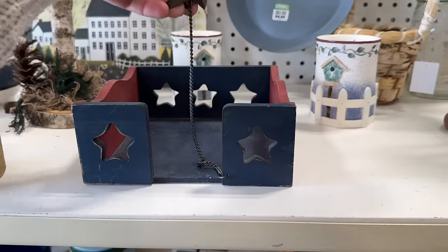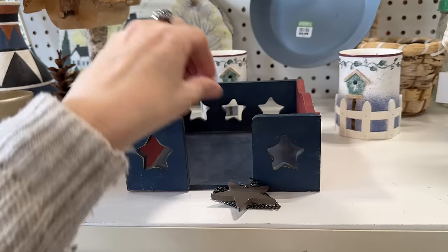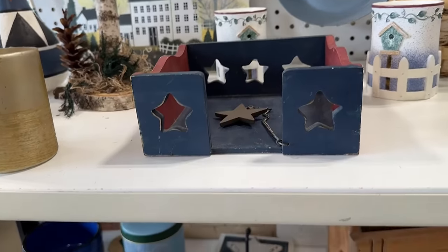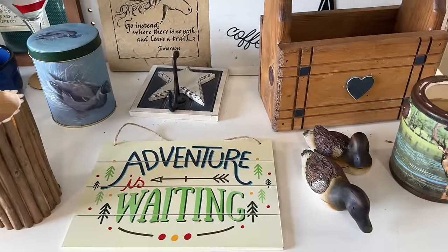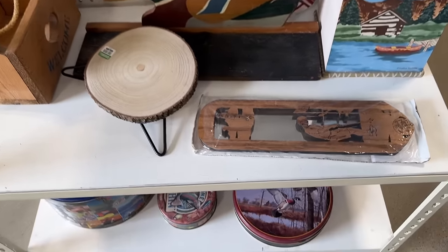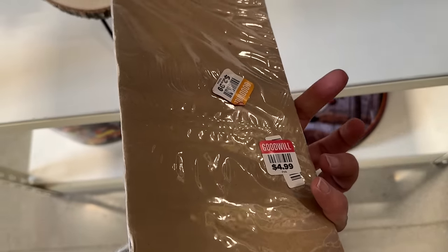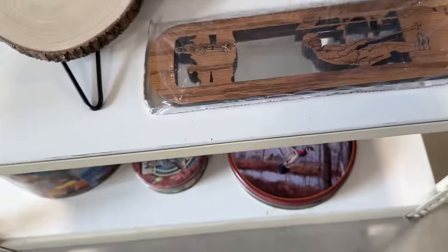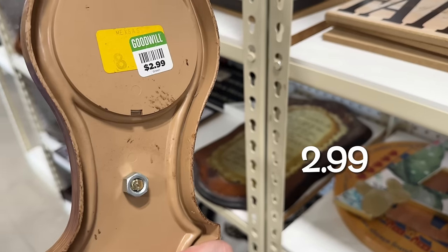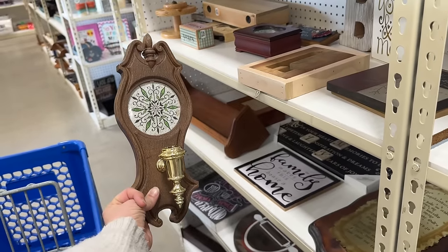Wow, we could totally make like a really cute 4th of July barbecue table. That's adorable. This holds down your napkins so they don't blow. It's a weighted piece. It's a piece of metal. These are very flimsy. They're plastic, and this is plastic. But from a distance, they're all right.